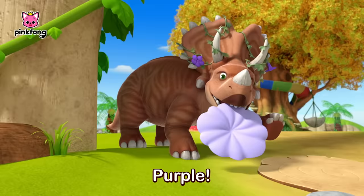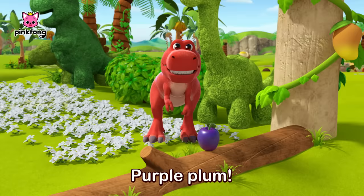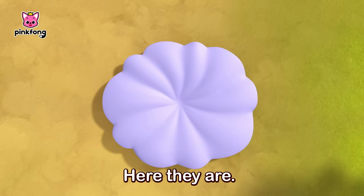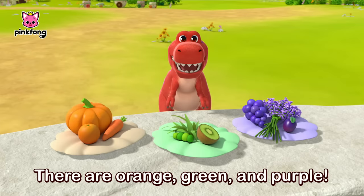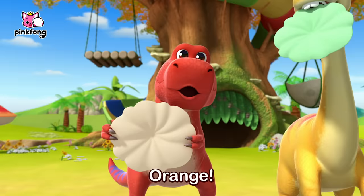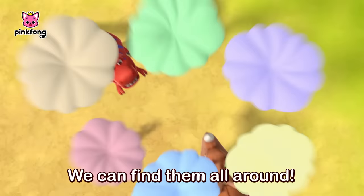Purple. Purple color, where are you? Purple plum. Purple grapes. Purple lavender. Here they are, here they are. I love purple. Here we go! There are orange, green, and purple. These are the secondary colors. Orange, green, and purple. We can find them all around. Oh, colors!